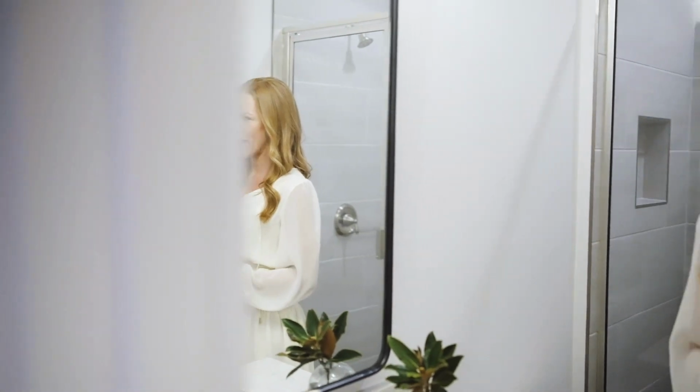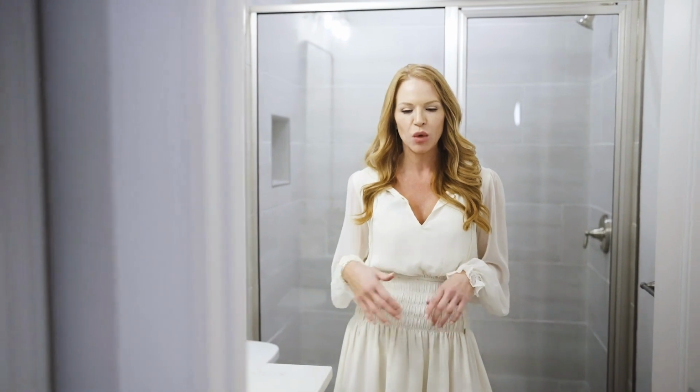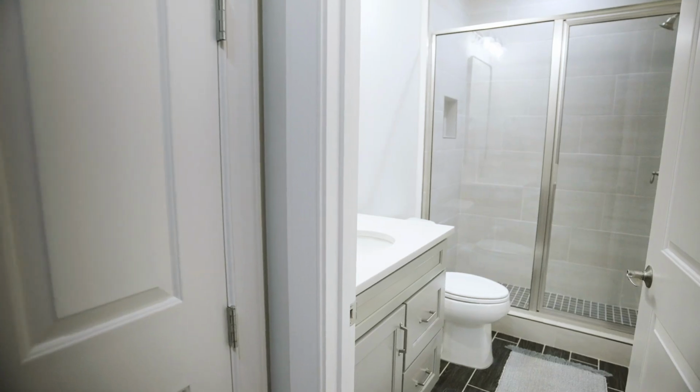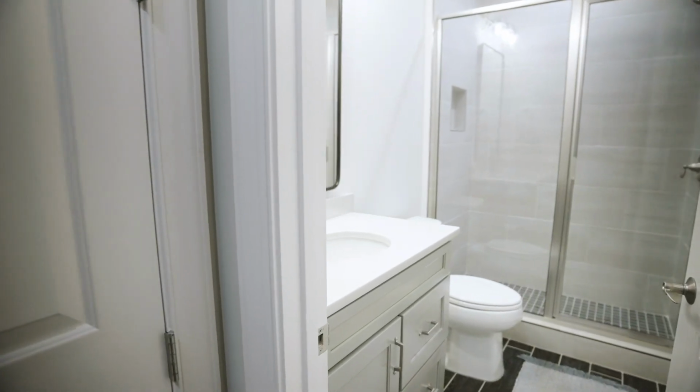This bath is all about function. It's relatively small in size, but it has everything you need. We were able to create a great finished look by simply using a darker gray on the floor, a lighter gray in the shower. We kept the walls very light and bright.